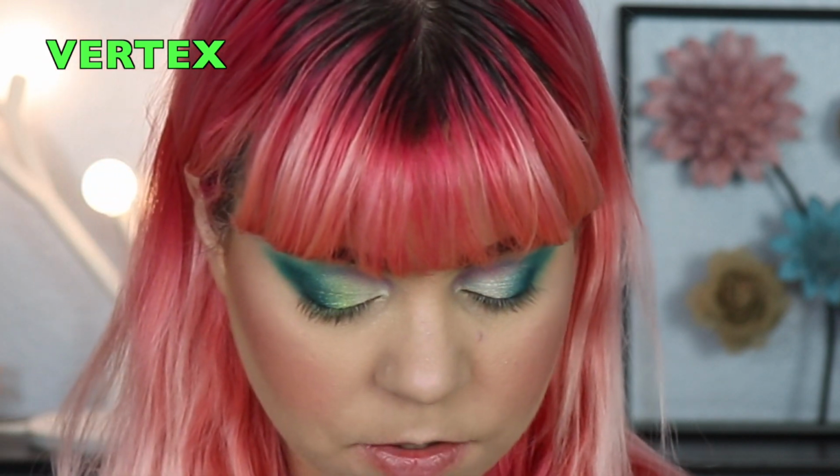And I want this to be a bit sheer. I don't want this color to really take over the look, and I think that looks really pretty. So I really like this. I'm gonna take a little bit more of that dark green shimmer as well and just make sure that everything is looking nice and blended here.